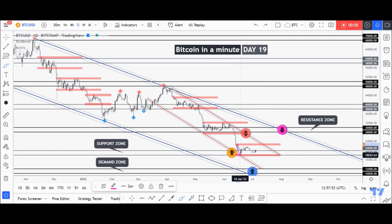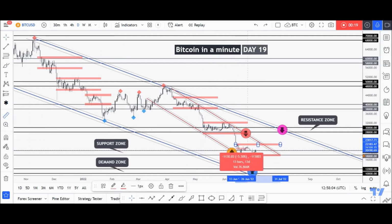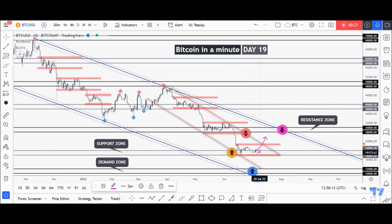As mentioned yesterday, we are still stuck inside this range and we are expecting a couple of days more inside it, because if you compare the previous range, we've got like 31, 32 candles or bars, and for now we've got only around 23 bars, so we're expecting a couple of days more, like 7 to 10 days more inside it, before we eventually have the break upward or downward.